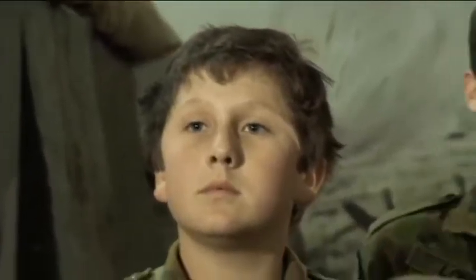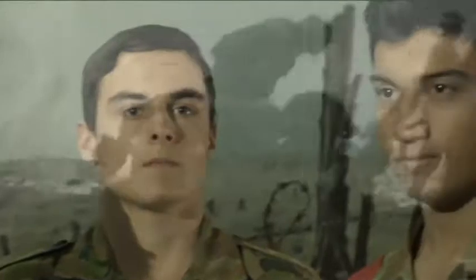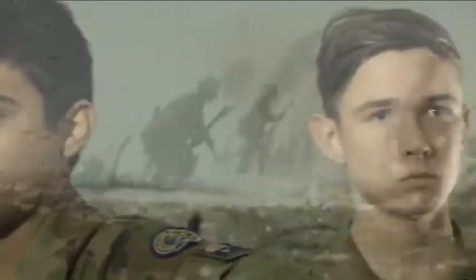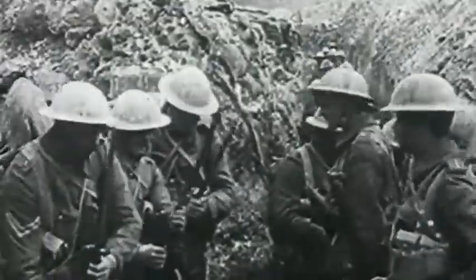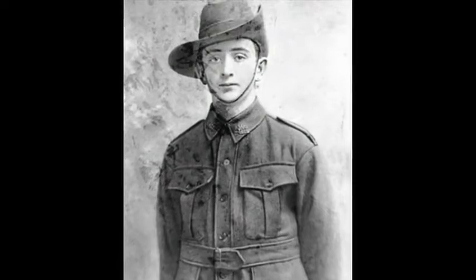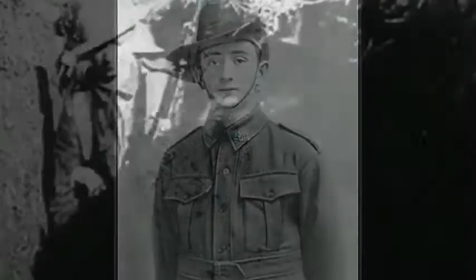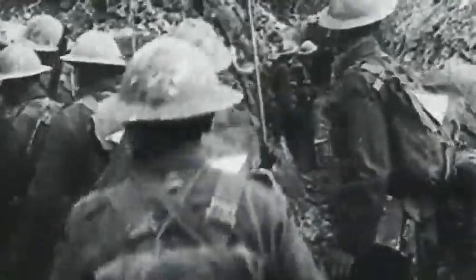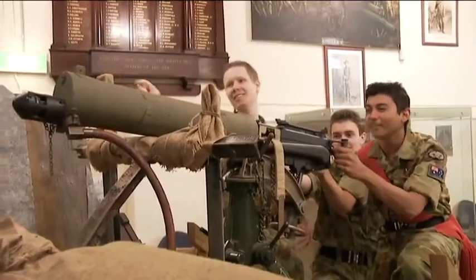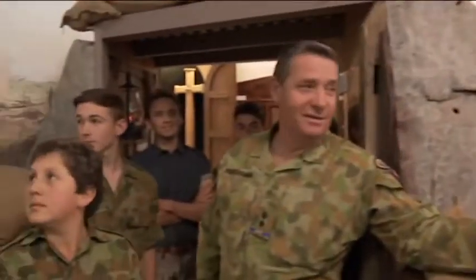100 years ago, boys as young as 14 found themselves in the middle of a war. Some faked their age or stowed away on ships. And many, like 14-year-old Australian James Martin, never returned. But what was life like for them and the other soldiers who served in World War I? Well, the Warradale 43 Army Cadet Unit went to find out.